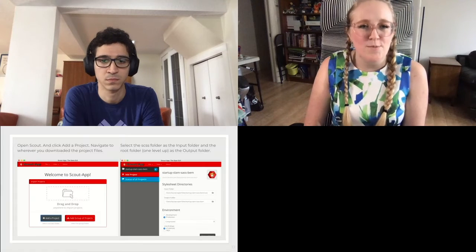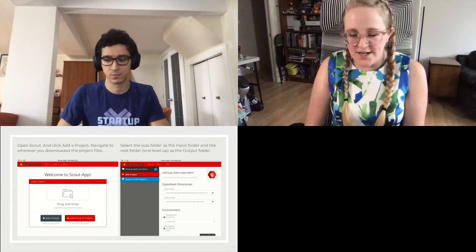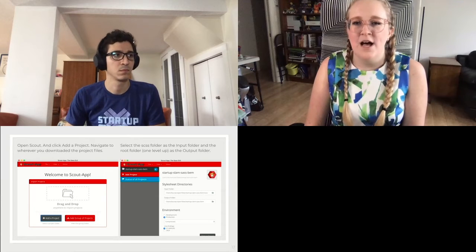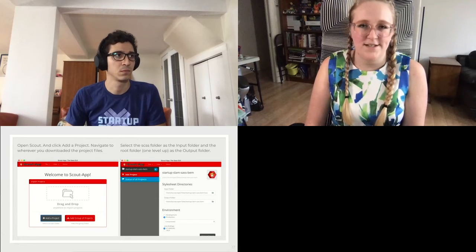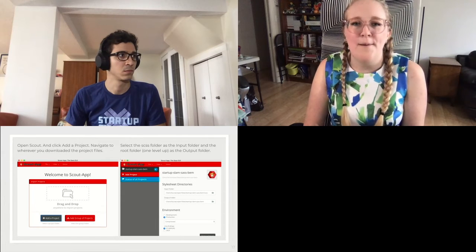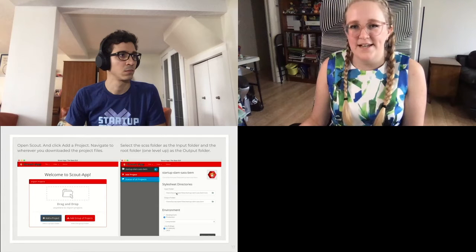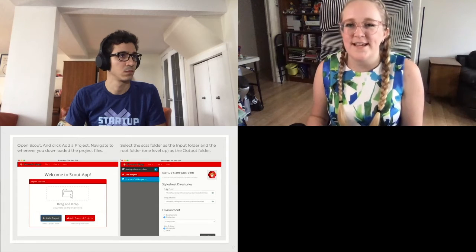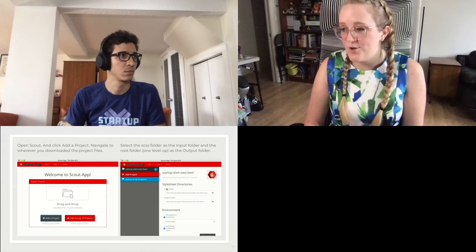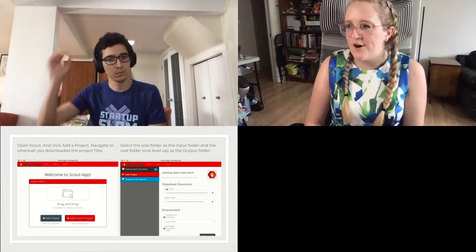So you're going to open the Scout app that you downloaded, and it will prompt you to add a project. You can either drag and drop it, or you can navigate to it, but you're just going to select the folder that you downloaded from Git. It'll probably be called Startup Slam SASS BEM Master, I think. And then that will populate in the style sheet directories side. On the second screenshot here where it says style sheet directories, the first one, you're going to select the SCSS folder. That's telling it that's the input folder, where we want it to look for our SASS files.